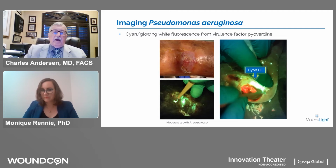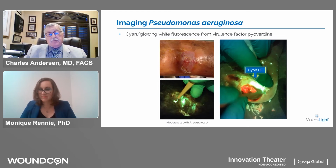Absolutely. Just like other bacterial burden where you're trying to pick that up clinically, if you rely on trying to pick up Pseudomonas by seeing that typical green color that we see in wounds, unfortunately, you miss the majority of early bacterial load with Pseudomonas. So again, very important to pick up with the scan, and a very unique finding with the fluorescence.